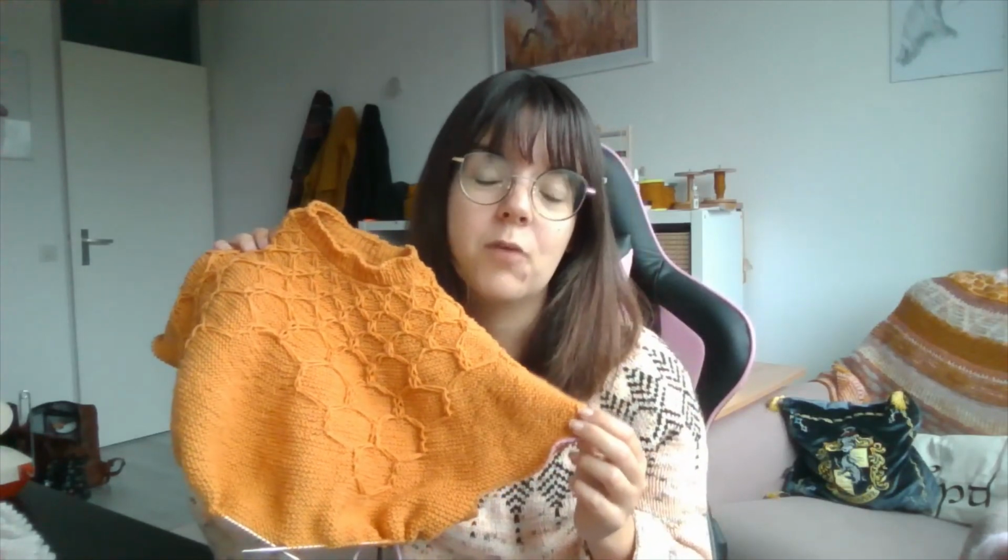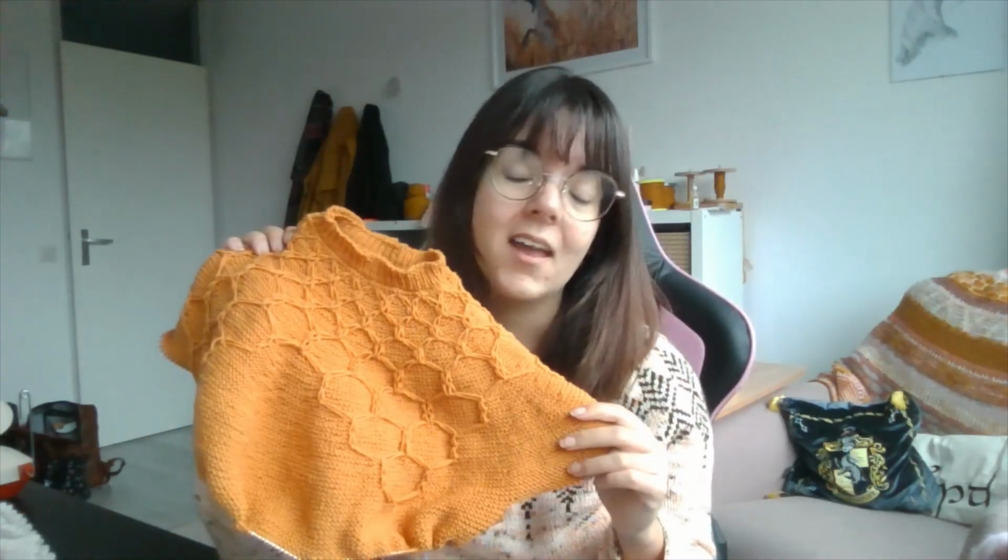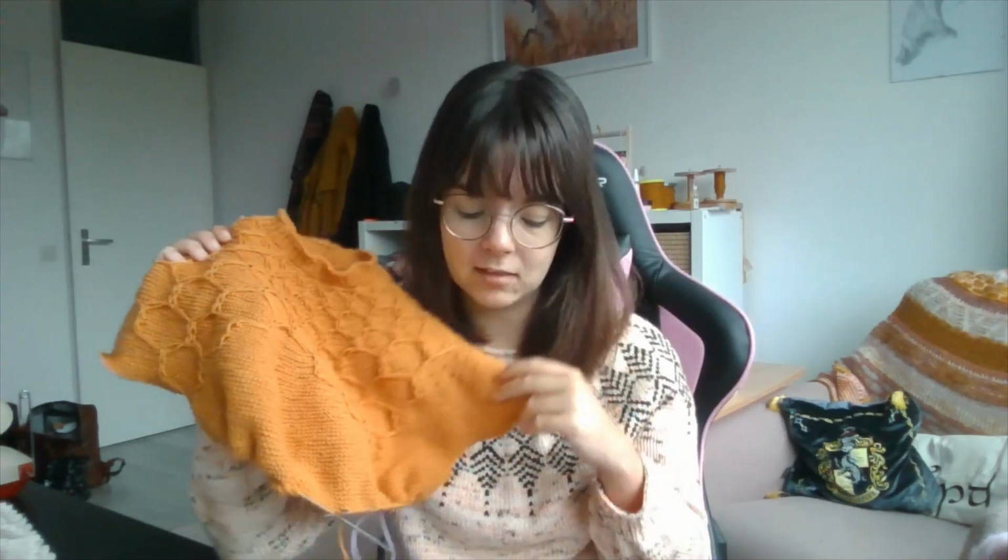And it will also just be really nice for my hands to not have to purl as much as I have to now. I have a little bit of a break from that. But yeah, this is knit.